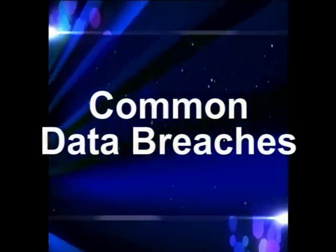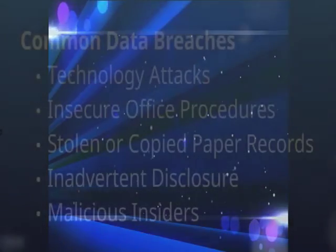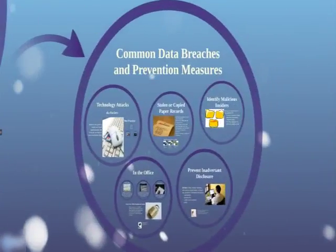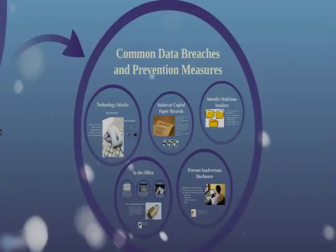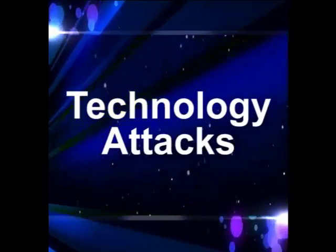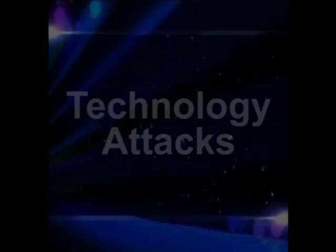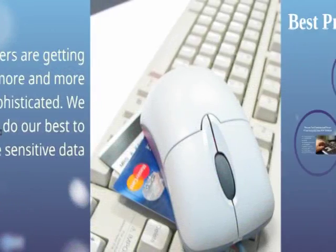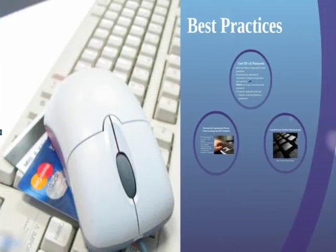Let's review some common data breaches. These include technology attacks, insecure office procedures, stolen or copied paper records, inadvertent disclosure, and malicious insiders. Hackers are sophisticated computer users that gain unauthorized access to data. Let's not make it easy for hackers to gain access by following these standard procedures.